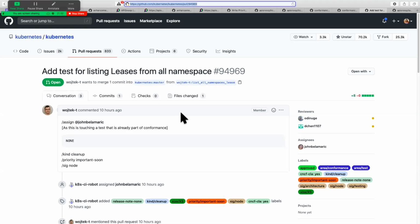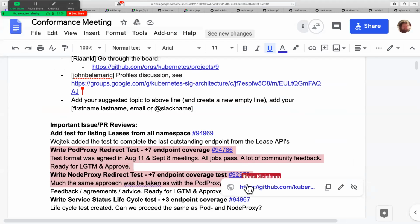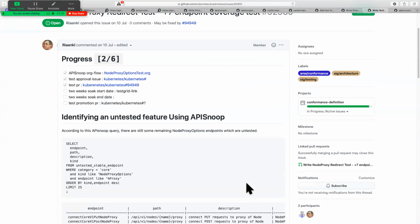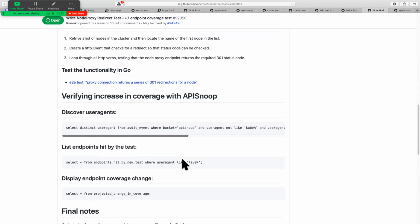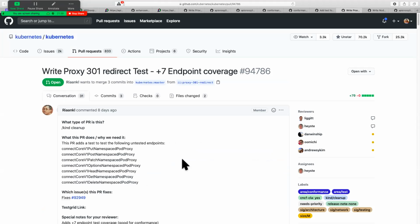The test that I want to talk about is the pod proxy and the node proxy. They are in the board under the progress column. In the August 8th and September 8th meetings, we discussed these, and because the proxy actually redirects, we were considering pushing it out to ineligible for conformance. And in the meeting, it was decided that getting a 301 redirect would actually be sufficient to show that the endpoint is actually talking back. So Stephen went ahead and created the test for pod proxy, hitting all 7 endpoints. And then in a similar vein, we went ahead now for node proxy.